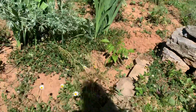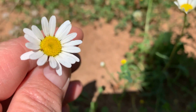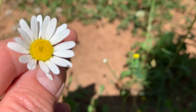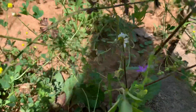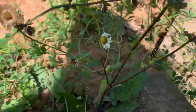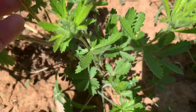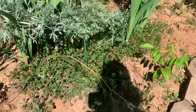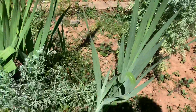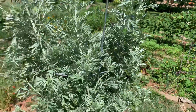My daisies, my little daisies, another favorite of mine. I love those simple petal flowers, I guess. These are the wild daisies that I transplanted against the advice of gardeners who know better. And I just love them so much. And my cinquefoil is also doing okay. Not thriving, but okay. Here's another wormwood that had all fallen over, and I got this one into a cage.